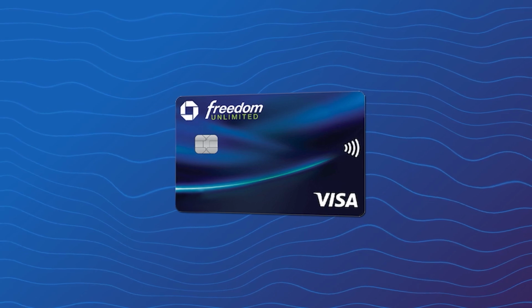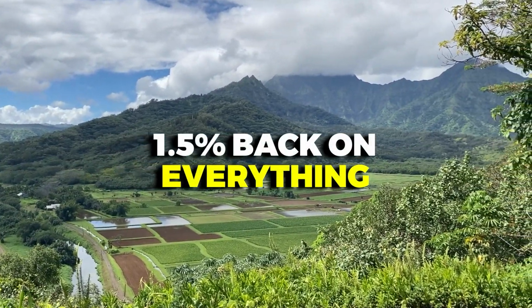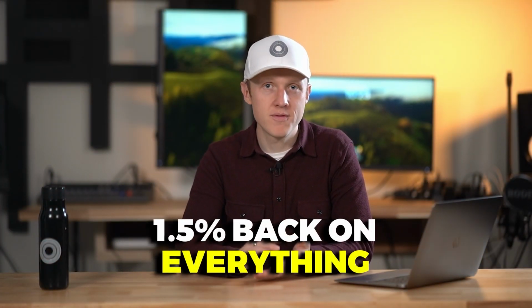But if rotating quarterly categories isn't your thing, another great card with easy to manage categories and the same exact welcome offer is the Chase Freedom Unlimited. This card earns an unlimited 1.5% back on everything, as well as 3% back on dining and drugstores. This makes it the ideal catch-all credit card with Chase, since you'll be earning a minimum of 1.5% back on everything. Although there are good cards from other issuers that earn 2x on everything, none of them usually have as good of a welcome bonus, and they don't also have the 3% earning category on dining and drugstores.